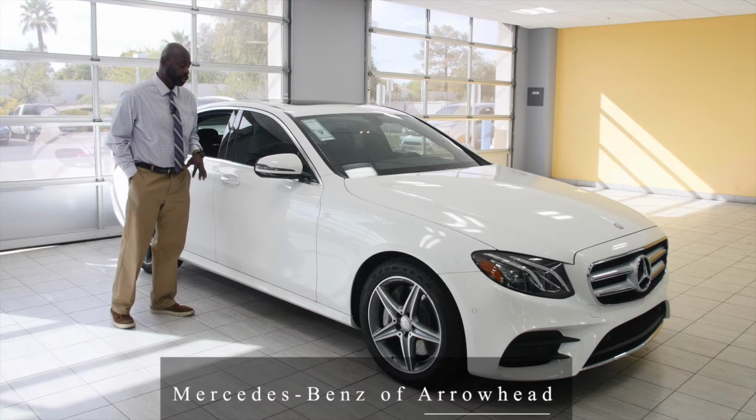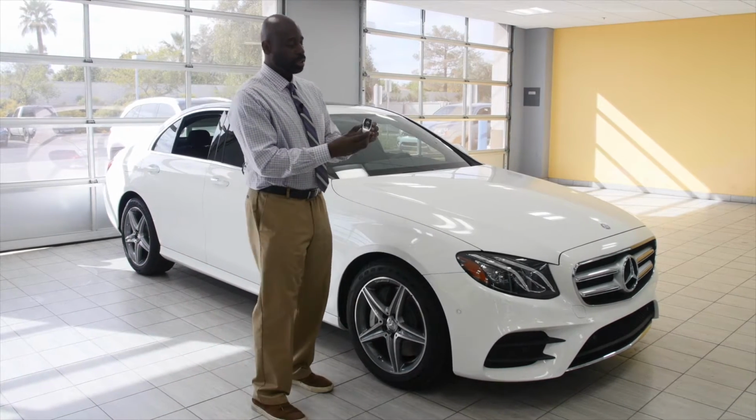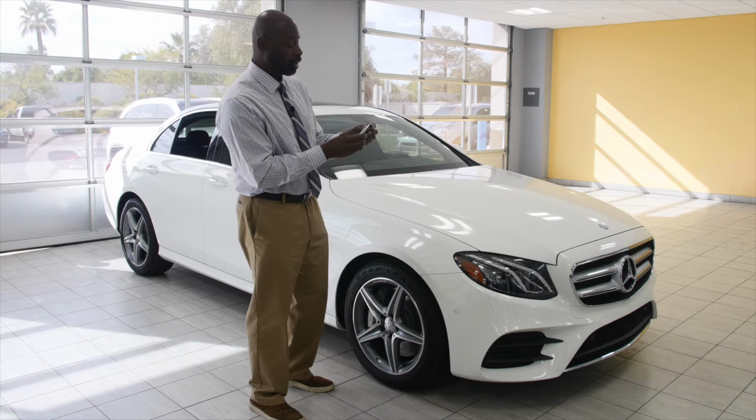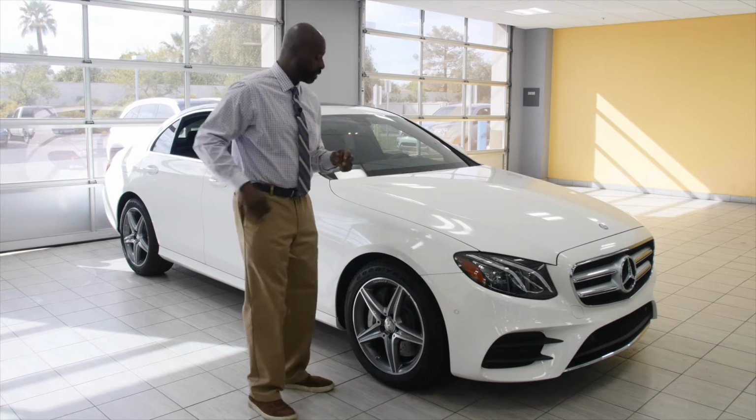One thing I wanted to show you too that's changed for the E300 is the key. This is the new key, a little setup different. This is the only car with this new key. So pretty nice, it's very sleek and pretty modern, so it's very nice.